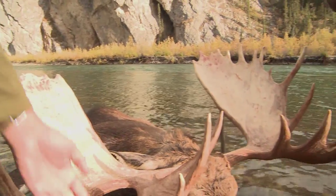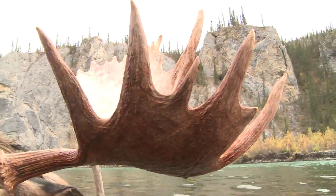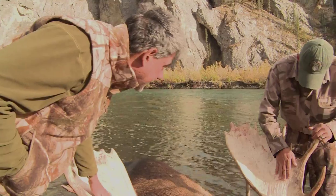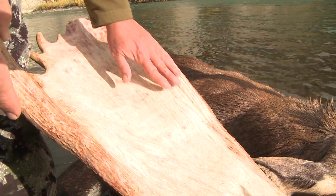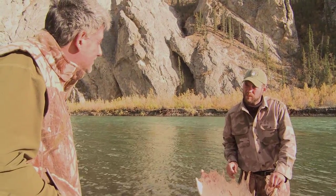Lots of points, huge fronts. You got four on one side and six on another. Yeah. And big daggers. You see these big folds in here? Yeah. These old bulls. All these big crinkles here. That's what you're looking for. Still got quite a bit of sun, dude. Yeah. Well, let's get him cut up. Sounds good. All right.